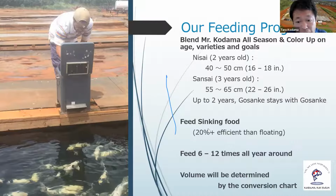And we do feed sinking food. There are floating type and sinking type. For our farm, we feed sinking, because from our test, from our experiment, we found out that sinking food will make the koi bigger, quicker, 20% plus. The conversion rate is much more efficient than the floating.